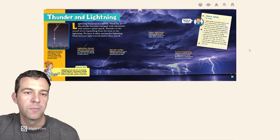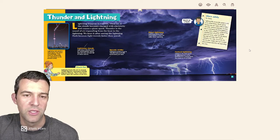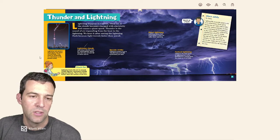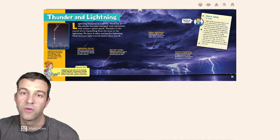Thunder and lightning. Lightning happens in a storm, when ice in the clouds becomes charged with electricity and causes a giant spark. Thunder is the sound of air expanding from the heat in the lightning. We hear it after seeing the lightning flash because light travels faster than sound. Lightning rods protect skyscrapers and other tall buildings. They work by conducting the electricity to the ground safely.